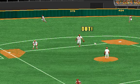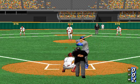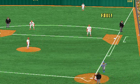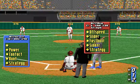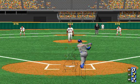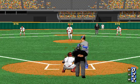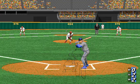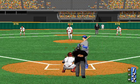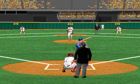Line to the shortstop. Caught by Larkin. That's two away. Now up Mark Race, a .298 hitter. The pitch. Grounder to first. It's foul. Off speed for strike two to Race. Slider inside. Ball one. The 1-2 pitch. Slider. Strike three. That's three out.